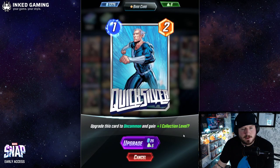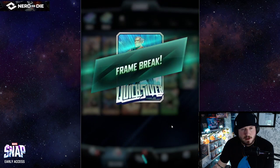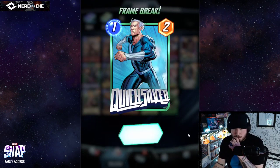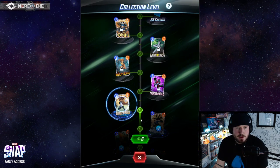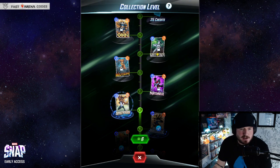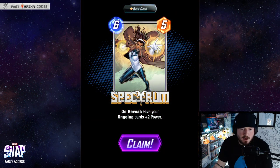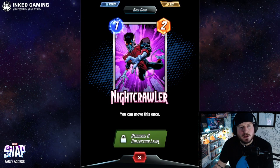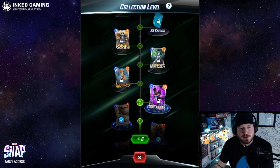I guess we can upgrade Quicksilver. We use them like every game. Frame break. That unlocks Spectrum. On reveal, give ongoing cards +2 power. It's a six drop? I want Nightcrawler. I want those one drops.